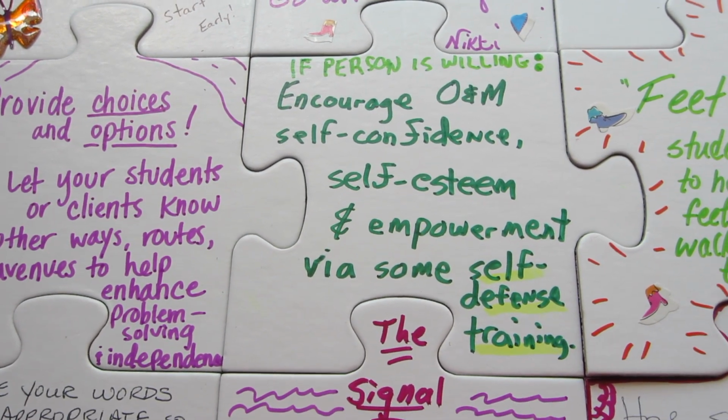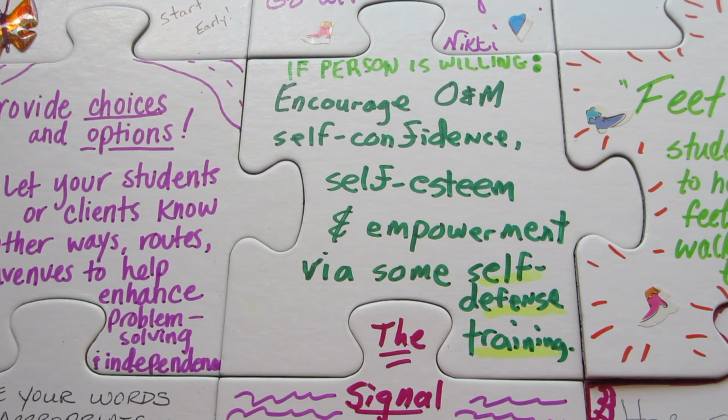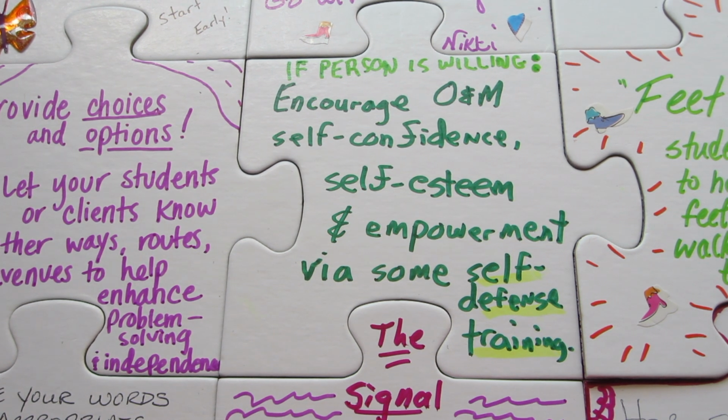If the person is willing, encourage O&M self-confidence, self-esteem, and empowerment via some self-defense training.